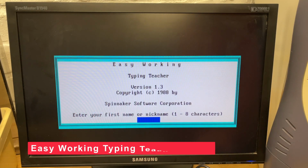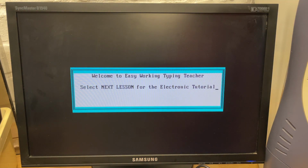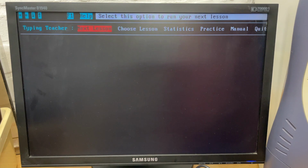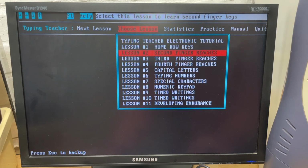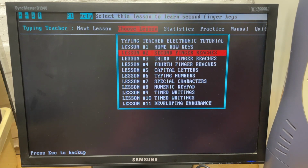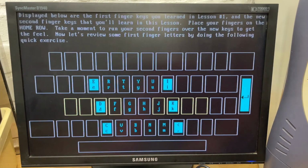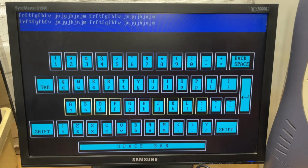Alrighty, version 1.3. Enter your first name. Okay, that's interesting for a typing teacher. Oh cool, so it's got lessons and statistics. So it must track your errors and things. Hey, that's pretty cool. Let's select one of these lessons. Don't worry, I'm not going to run all through this because that'd be quite mind-numbing, right? And we just need to type out those phrases. It's scintillating viewing.